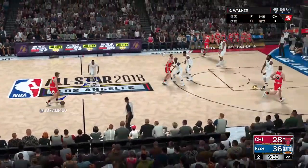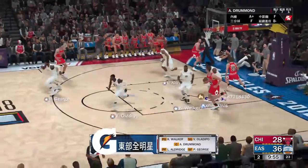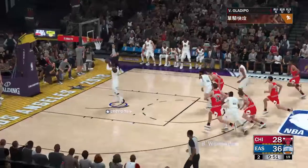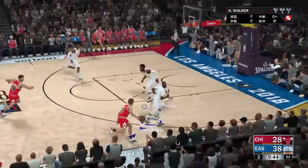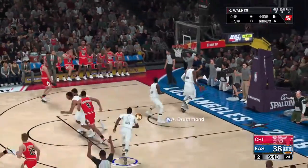Bulls trailed by 8. They've got Drummond. Kemba Walker is out there with Victor Oladipo. Then it's Paul George. And it's Aldridge in at the power forward. It's the 5 out there for the East All-Stars. Just amazing work from Walker. Really moving the rock fast and wide open.